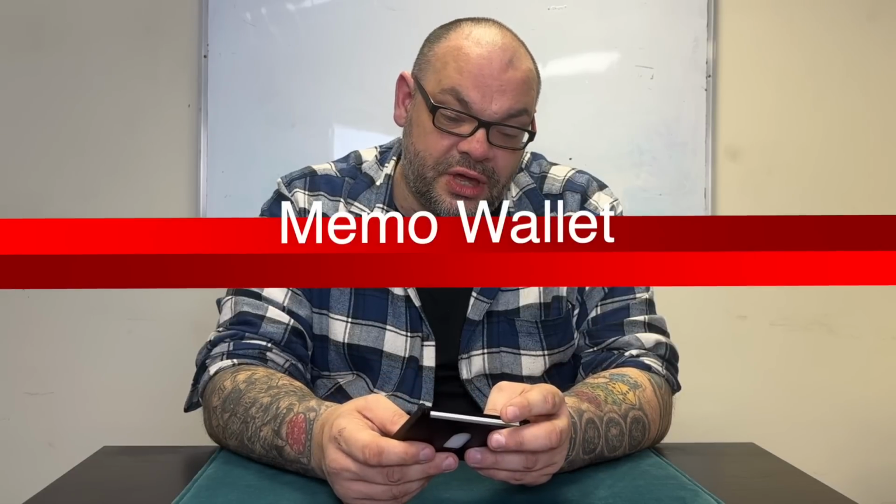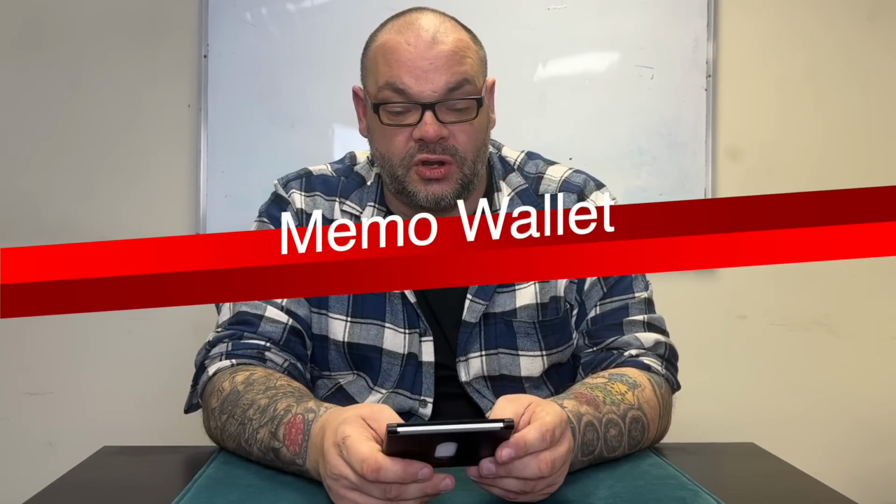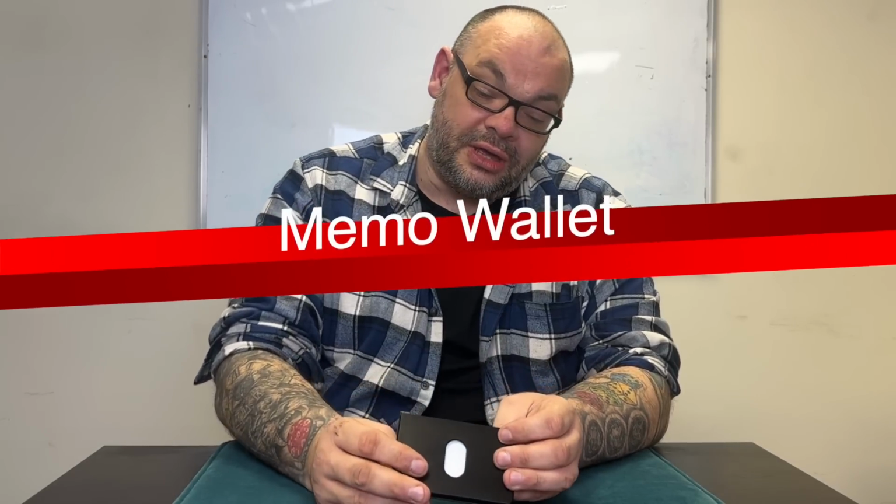Okay, so the second thing that I want to talk about that as a magician you should carry around with you all the time is this. This is one of my favourite things to carry around with me, and I've never seen any other magician talk about this. This is a Memo Wallet. Now, you can get it from New Things Lab. If you just Google Memo Wallet, New Things Lab, you can get this. And what it is, it's a normal wallet.